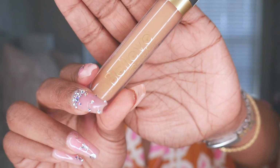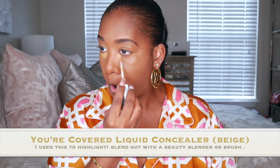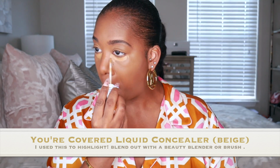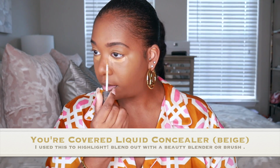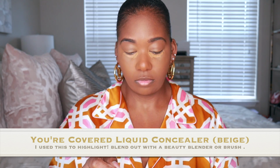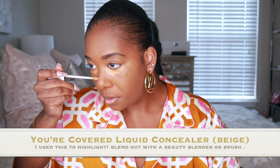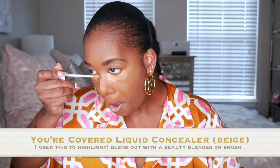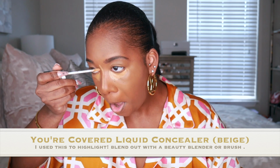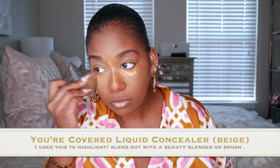Now it's time to conceal. I'm gonna go in with the Believe Beauty You're Covered Liquid Concealer, and this is in the shade Beige. Now it is pretty light, so I do use this sparingly, just in those deeper set points under my eyes to make sure that those are pulled forward so that it doesn't look like I have bags. This is a very thin consistency, so I do like to let this sit for about 30 seconds or so before I start to blend it in with my beauty blender.